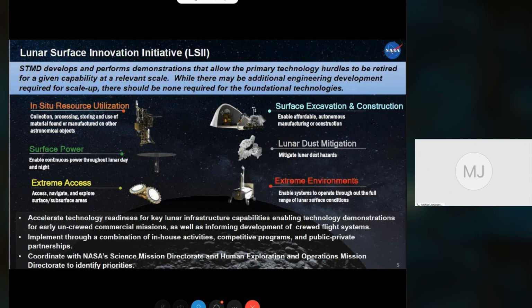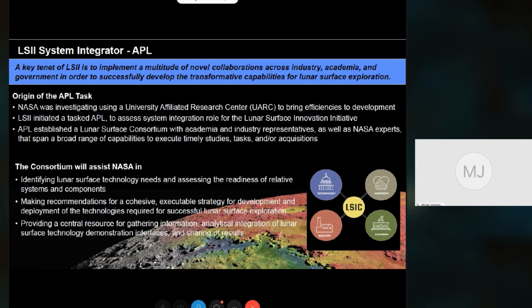Next slide, please. And again, Jorge mentioned the LSIC. So I view the LSIC, the Lunar Surface Innovation Consortium, as our way to coordinate with industry, government, academia, nonprofits, and also with NASA to come together for a joint solution on how we handle the lunar dust problem. So Jorge and others already discussed this, so we can move on to the next slide, please.